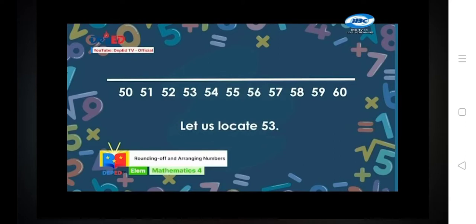Let us visualize this by looking at the number line to represent numbers from 50 to 60. Then let us locate 53. To which number is 53 closer, 50 or 60? Yes, we can say that 53 becomes 50 when rounded to the nearest tens. We can see that 53 is closer to 50 than to 60.